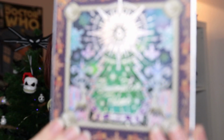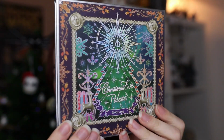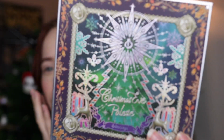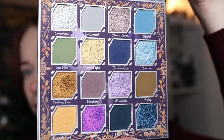This is the front, which I absolutely love. It feels so over the top and extreme and crazy and for some reason like ugly, but it's also the most beautiful thing I've ever seen. It's really lovely. It's also a great size. And then the inside features a mirror, and then this absolutely lovely color story.